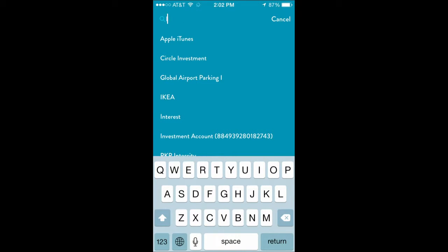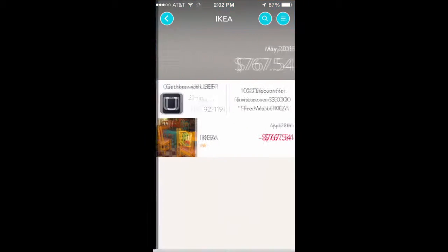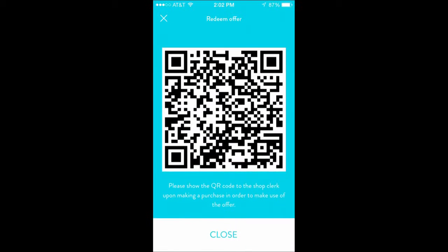So rather than going to Google to find that store, let me go and search within mobile banking, because it tells me all the history of purchases that I've done at this particular store. Yes, I bought the furniture for my child. And look at that, there's an extra 10% discount up to $3,000. How convenient. Let me take a look at the offer. Even a free meal of Swedish meatballs. Oh my goodness. How great is that? Yeah, I gotta go right now.